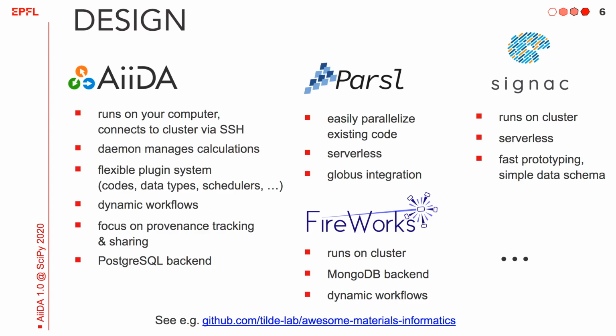AiiDA allows you to define workflows that decide during runtime which paths to take, for example, rerunning a job with different parameters if the original one failed, or performing a different set of calculations for different classes of input data. AiiDA has a strong focus on recording data provenance, including ways to do sophisticated queries on the resulting provenance graphs, and we found using PostgreSQL to be the most performant database for our use case. These choices come with their different pros and cons, and in the end, it really depends on your use case what tool works best for you.